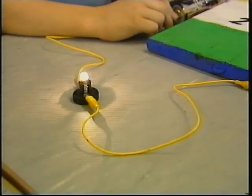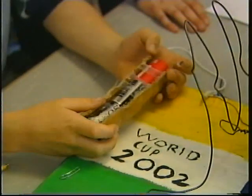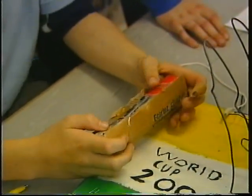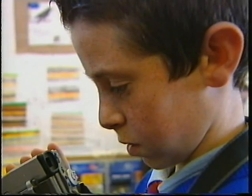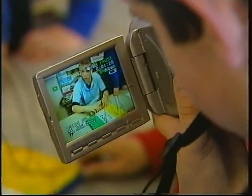Oh, look how bright your bulb is. How did you get the bulb so bright? How many batteries have you? We've three 1.5 volt batteries. So how many volts have you all together? 4.5. Right, so that's why the bulb is so bright. If you only had one of those batteries, would the bulb be as bright? No way. Okay. Because I think that's a 2-volt bulb or something like that.